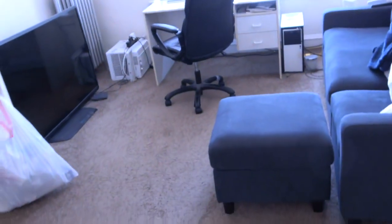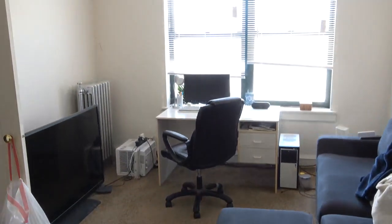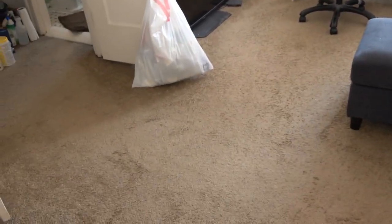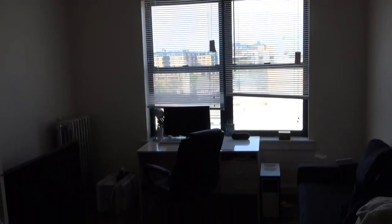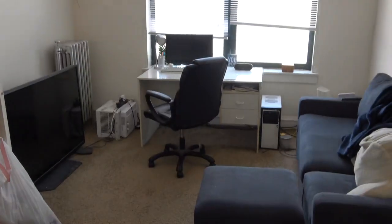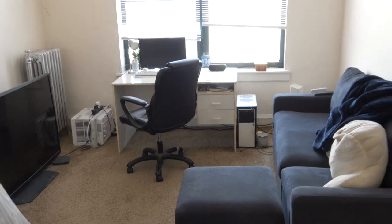I'm walking into 1570 Oak, number 807. This is a smaller one-bedroom, gets terrific natural light. We're walking right into the living room, and right off the bat you see that it is carpeted. There's a ceiling fan in the living room, the radiator is in the back left corner. The air conditioning unit next to the radiator belongs to the tenant.